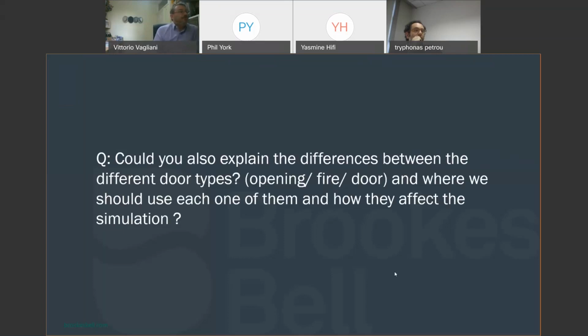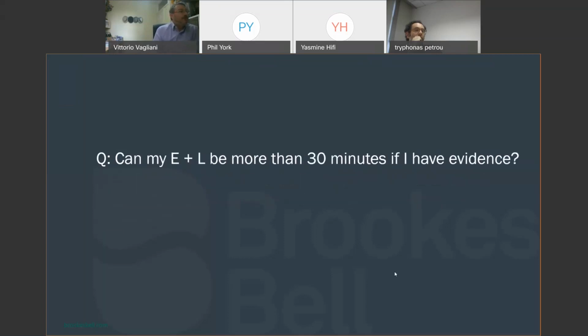Okay, on our next question, can my E&L be more than 30 minutes if I have evidence? The embarkation and launching is a maximum of 30 minutes as per SOLAS, so no, we won't be able to do that. But if we have evidence to show that it is less than that, then we could use that data in combination with the total evacuation time to the muster station, yes.